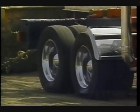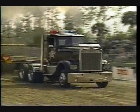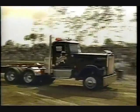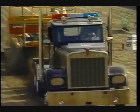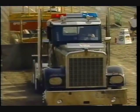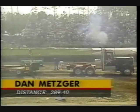Here we go. Let's see what the kid's going to do. Daddy put it on the other end. Junior's going after it. A little bit of wheel hop right there at about the 75-foot mark. He's got the ground speed, but he's not making the horsepower. You notice the smoke is not as black as it was on his father's run, Gary. This is the 1980 Kenworth, and he is going to come up a bit short. Well, the distance for that pull, 289.40.